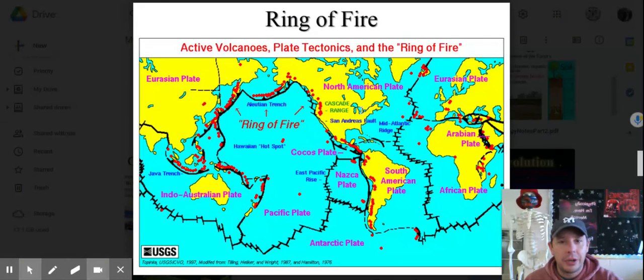We don't have that where we are over here in New York. We're kind of in the middle of one of these plates that we're going to talk about in the future, so we don't have to worry about volcanoes very much or earthquakes very much. But right around here, this is called the Ring of Fire, where a lot of volcano action happens.